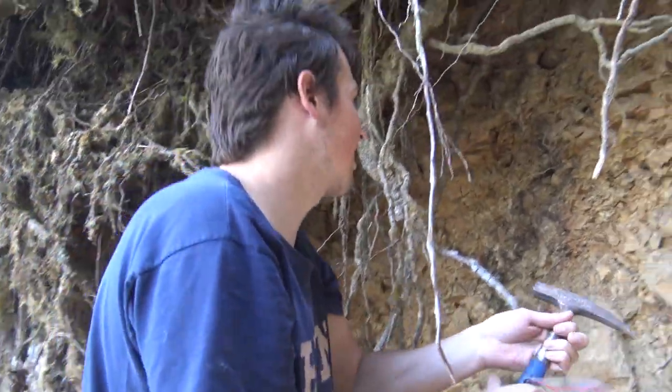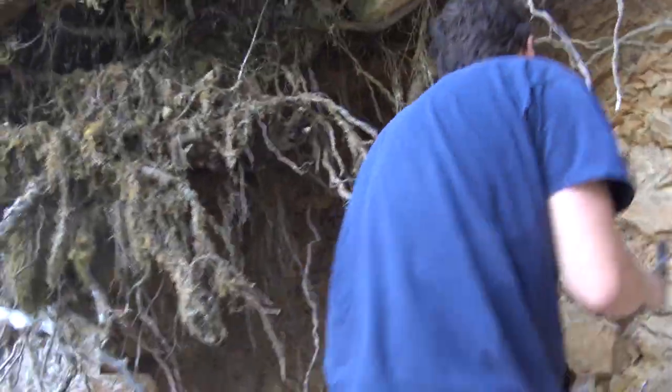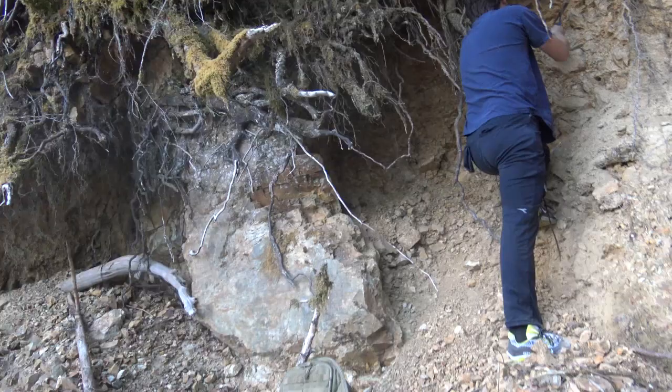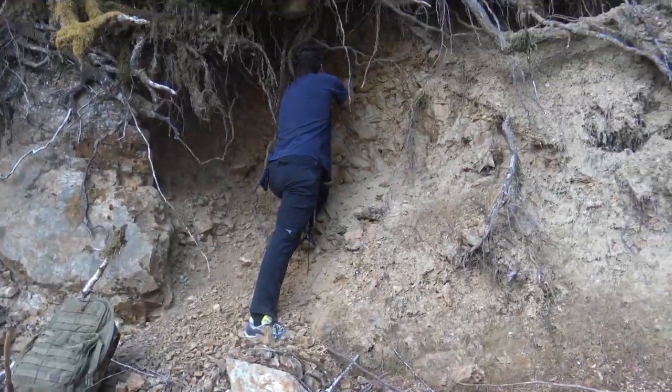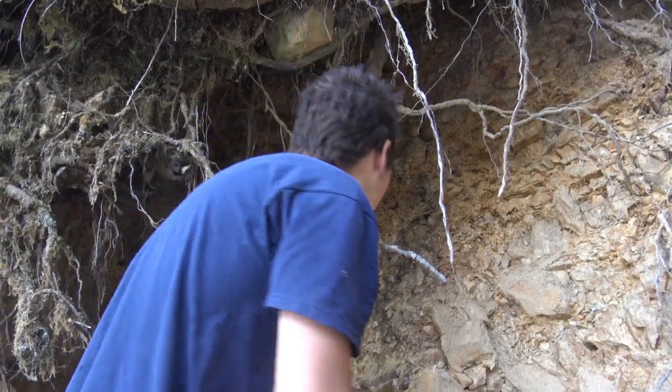Uh-oh, look at all this rock slide. I have a tremendously hard time working in environments like this, and I'm out of shape right now because I've been working in the lab the past couple months. So the more messed up they are, the better.